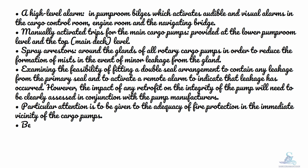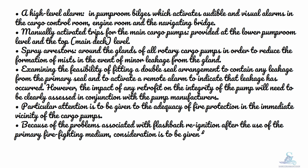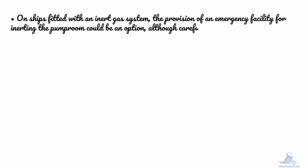of the cargo pumps. Because of the problems associated with flashback reignition after the use of the primary firefighting medium, consideration is to be given to the need to provide a backup system, such as high expansion foam or water drenching, to supplement the existing system. On ships fitted with an inert gas system, the provision of an emergency facility for inerting the pump room could be an option, although careful attention must be paid to the safety and integrity of the arrangement.